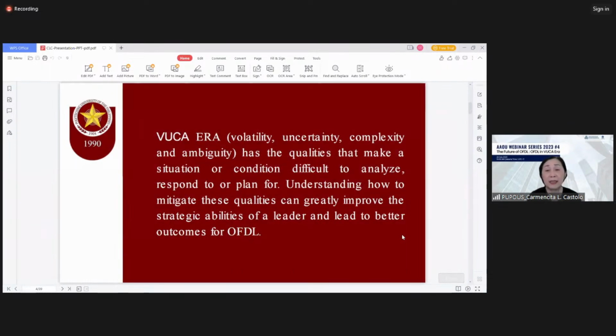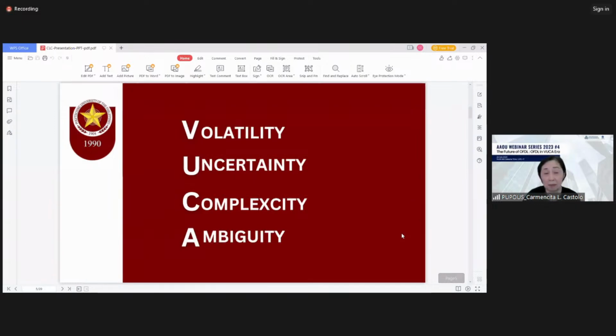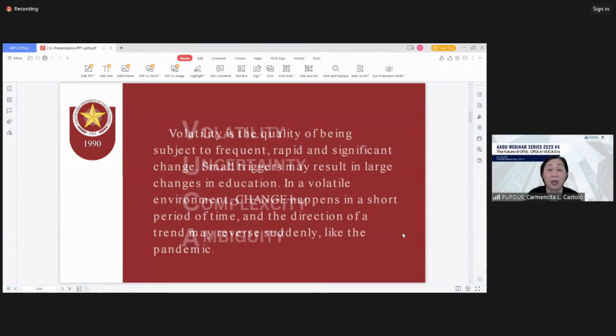VUCA has the qualities that make a situation or condition difficult to analyze, respond to, or plan for. Understanding how to mitigate these qualities can greatly improve the strategies or strategic abilities of a leader and lead to better outcomes for OFDL. VUCA means volatility, uncertainty, complexity, and ambiguity.